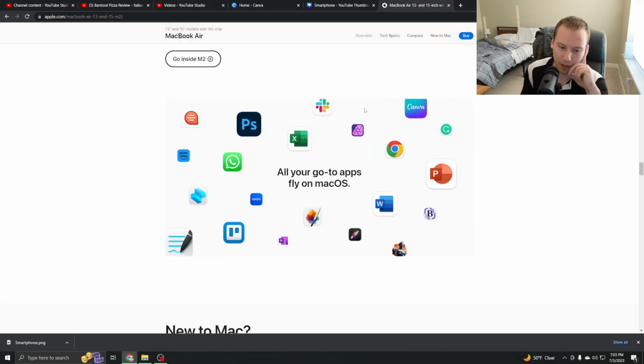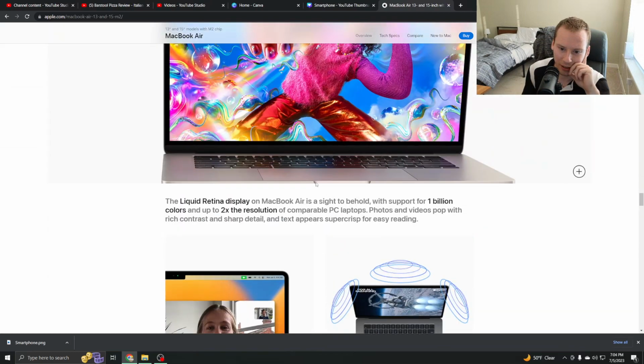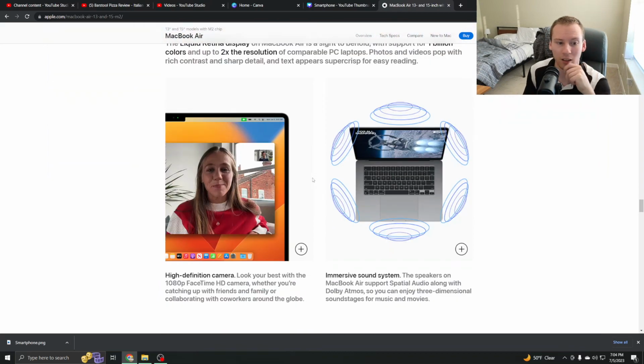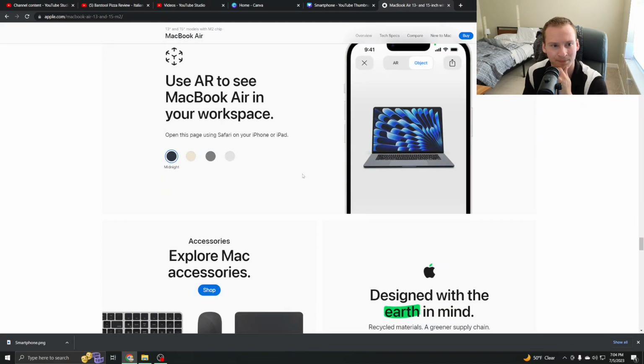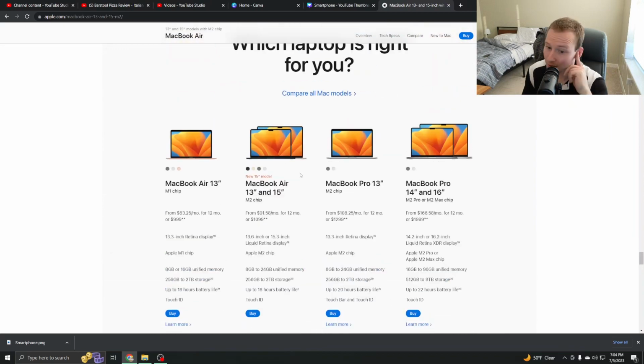Same chip in it. Like, they didn't really change much here, other than the speaker setup is now 6 speakers instead of 4. It's a sharp display. I don't know why they didn't add ports on here. Yeah, anyway, let me come back. This is so confusing with how many laptops this company sells.